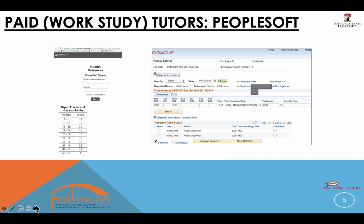If you are a volunteer, you will only be required to turn in a physical timesheet, as opposed to both physical and virtual. The reason for this is that the timesheet you submit will keep track of your hours worked that can therefore be accounted for as community service hours. If you are a paid tutor, you will either use PeopleSoft or Workforce to log your hours.